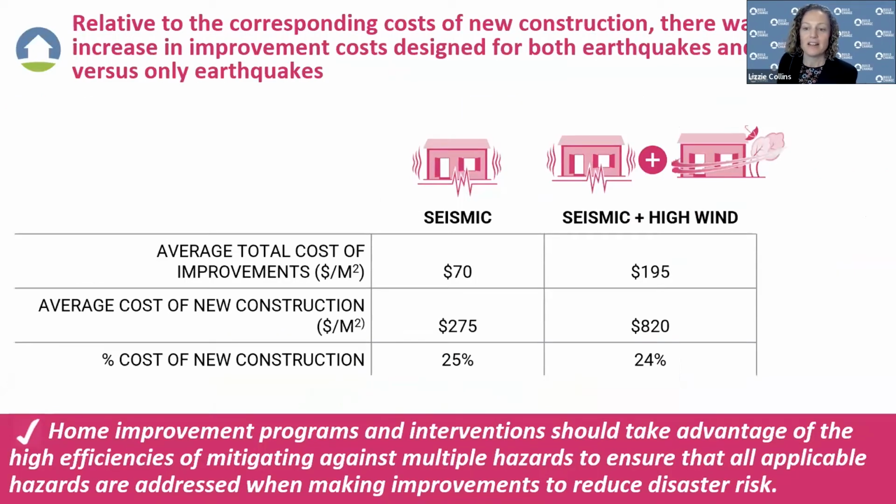Finally, our last key finding that I'd like to share is that relative to the corresponding cost of new construction, there was no increase in improvement cost designing for both earthquakes and high winds versus only earthquakes. In locations exposed to both seismic hazard and wind hazard, home improvement costs were on average 2.8 times higher than those locations exposed to seismic hazard.